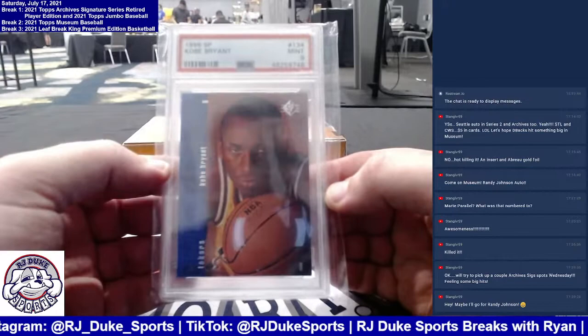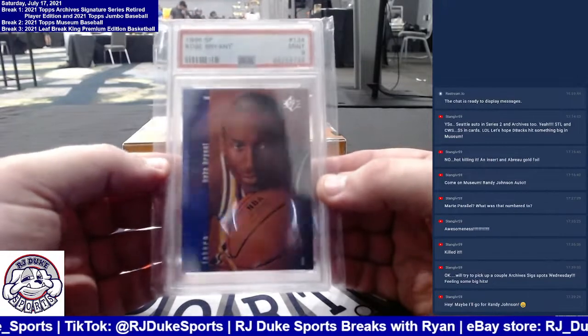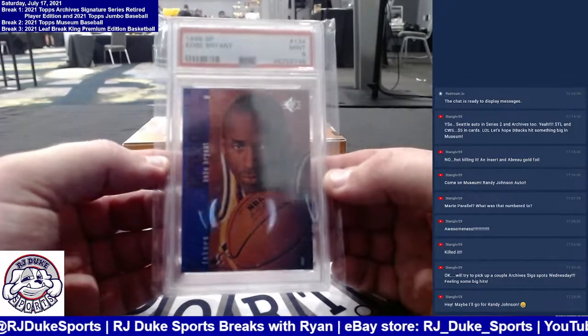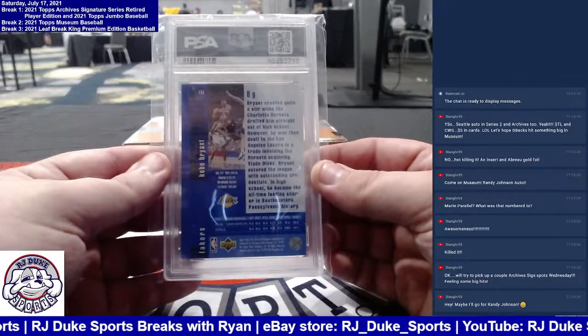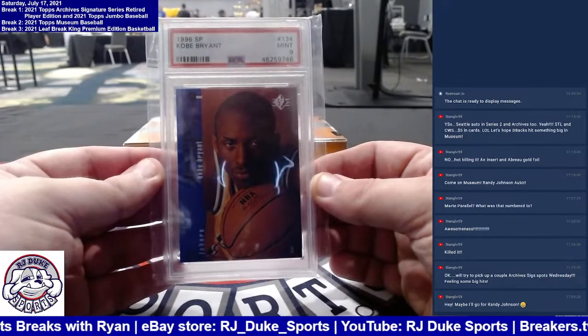And finally, from 1996, Upper Deck SP, PSA Mint 9, rookie card of Kobe Bryant. Look at that, Lakers pulling a big Kobe rookie right here. 1996 SP PSA Mint 9. Ooh, let's go. This is beautiful right here. Kobe Bryant rookie card pulling out of this break today. Congratulations, Lakers. That is a monster right there.